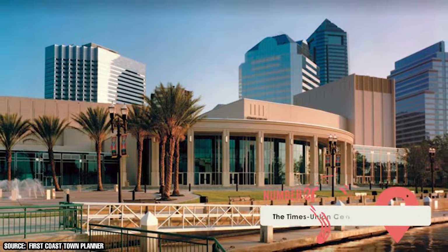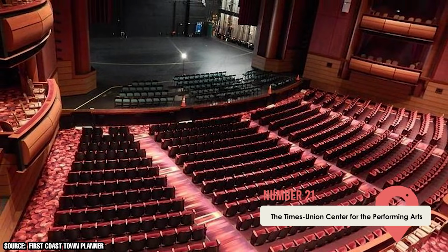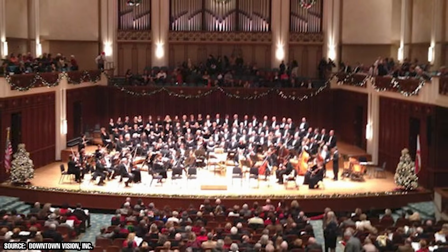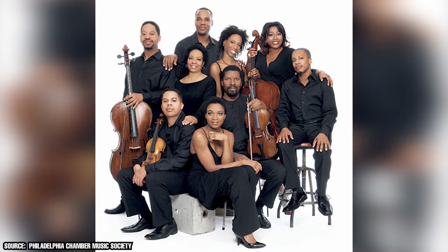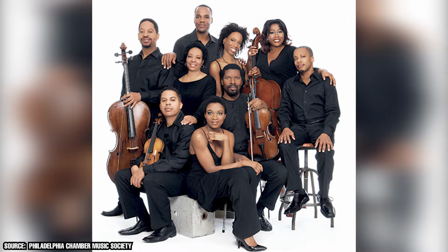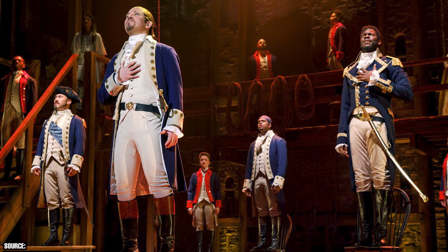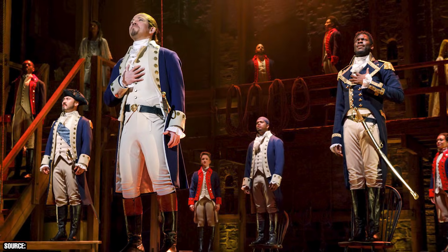The Times Union Center for the Performing Arts. There are 3 theaters within this important performance area, and they're all worth a visit. The Jacoby Symphony Hall is a haven for classical music fans as the home of the Jacksonville Symphony. The Rich Chamber Players are the first African-American chamber music ensemble in the country and perform there. The center also hosts other types of musical performance, as well as Broadway and off-Broadway productions through the FSCJ Artist Series.